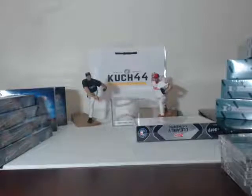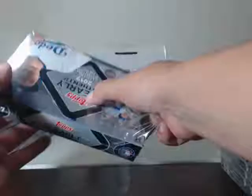Yeah, the buybacks are, I think, 2 per case. This next one should be a buyback also. Forgot about the buybacks. Last box, Mojo, maybe? Oh, yes, sir.